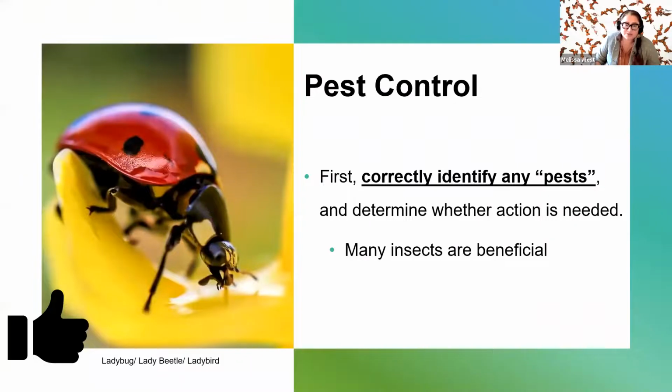And when it comes to pest control, it's really important to first correctly identify any pest because not all bugs are actually pests. And then you need to determine whether action is needed or not. Many insects are actually beneficial.